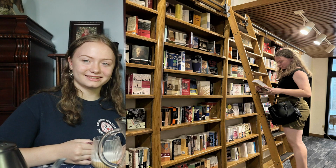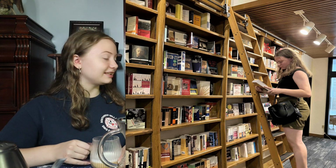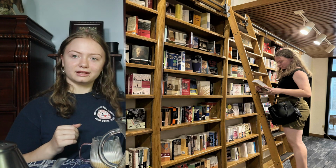Oh, I almost forgot. We went to a bookstore in Oklahoma, and we got to go on book ladders. Yes, and I think we have a picture of that. Yes, we have a picture of me on a library ladder. Also, there we got a gift for one of my cousins, which was a Mr. Darcy quote on a tea towel.